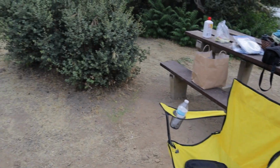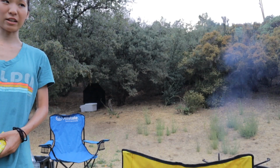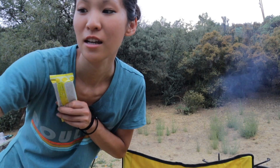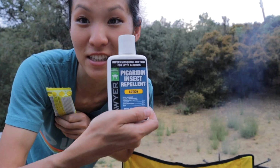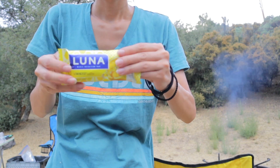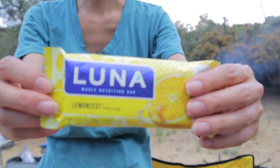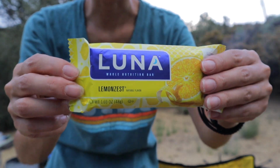We're just gonna hang out, maybe do a little walk, just admire the fire. Insects out here are crazy, the flies, the mosquitoes, which is why this is very essential. I have to put this more often. It's a very buggy area. Right now I'm just going to have dessert, and dessert is my Luna Bar lemon zest. It's very melted already actually, but that's why it's going to be a very nice snack.